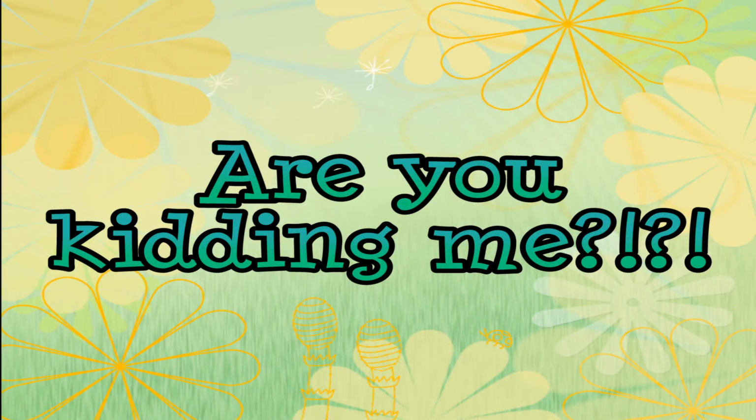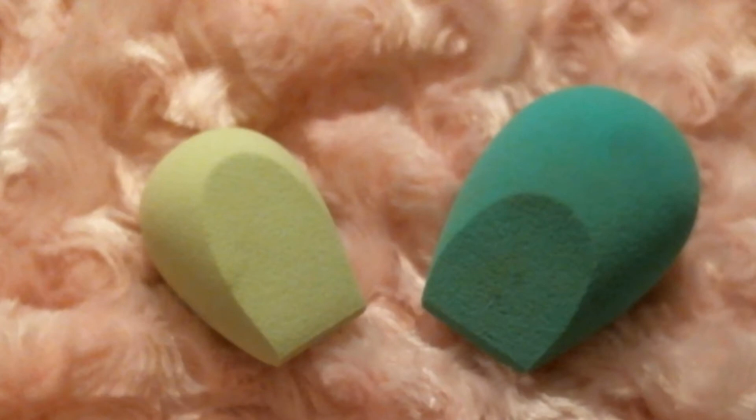Okay, now moving on to our hates for the month of April. We call this segment, Are You Kidding Me? My first Are You Kidding Me for the month of April were these new Ecotools blending beauty blender sponges. They came in a 2-pack, so you get a smaller one and a bigger one. Now these are dried out, so you can't see how much bigger they get. The problem with these is that they're so dense. They're not very spongy. You really have to work at it.